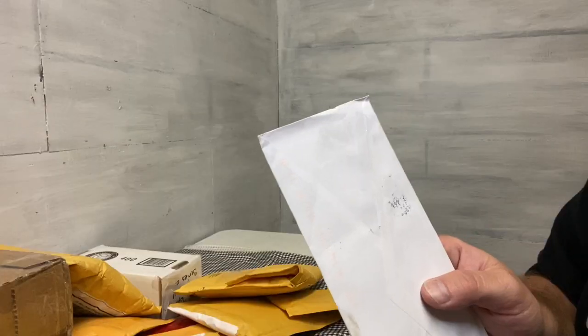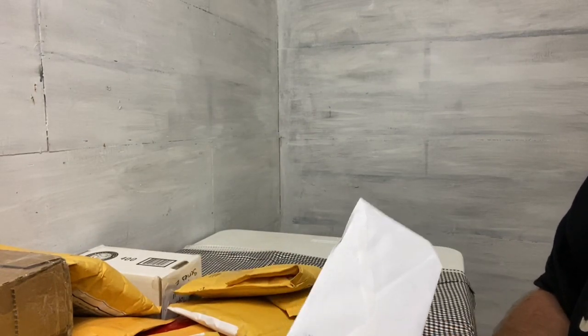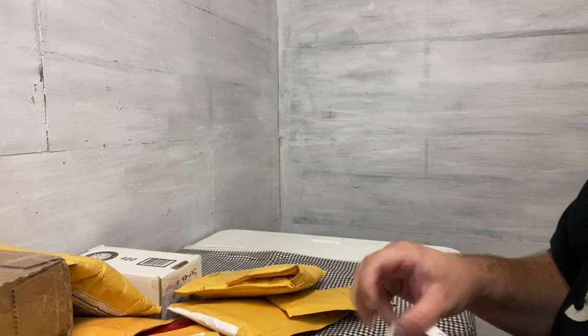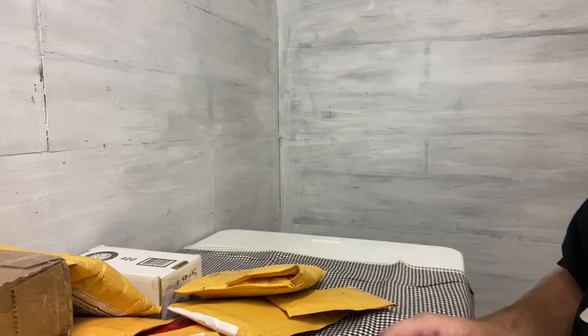Stay tuned. Another plain white envelope. Let's see what I got here. Another, like I said, inexpensive card, I'm sure. But those sometimes can do really well. We'll see how I do. I'm trying to open it. Apologize here, guys.